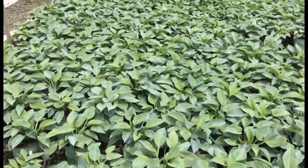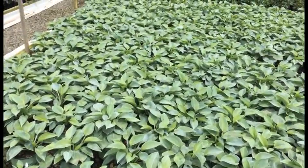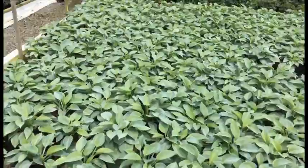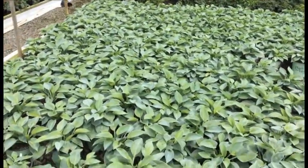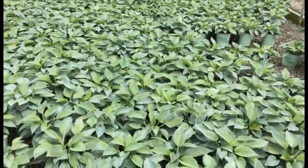Here you're looking at Hosta Prairie Sky. This is a nice full bluish hosta for you, and you can see, per the usual, these things are really consistent. It's a nice looking crop. We got plenty of them.